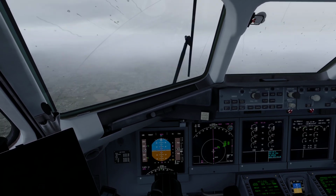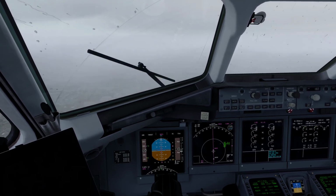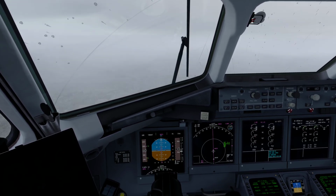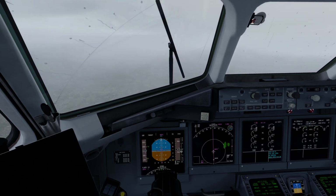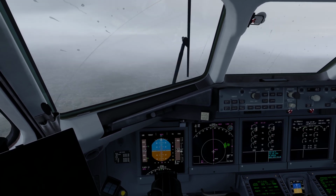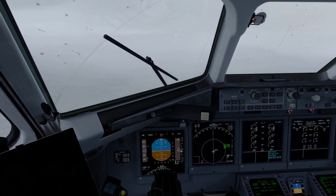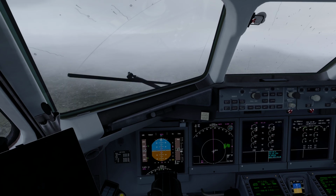Flaps 25, we'll be looking to tower. Delta 2149 inbound. Delta 2149, tower, wind 270 at 13, gust 18, runway 26 right, clear to land. Clear to land 26 right, Delta 2149. Delta 751, runway 26 left, clear for takeoff.